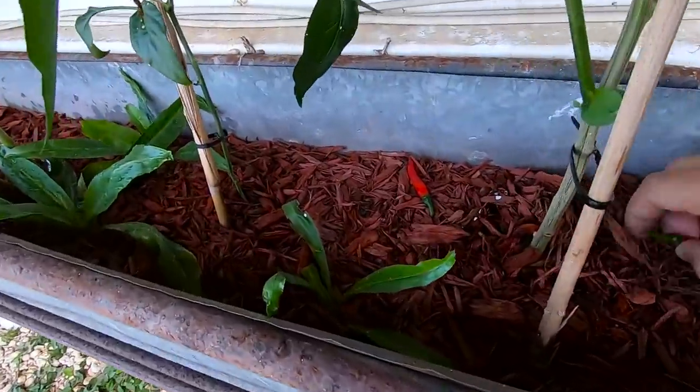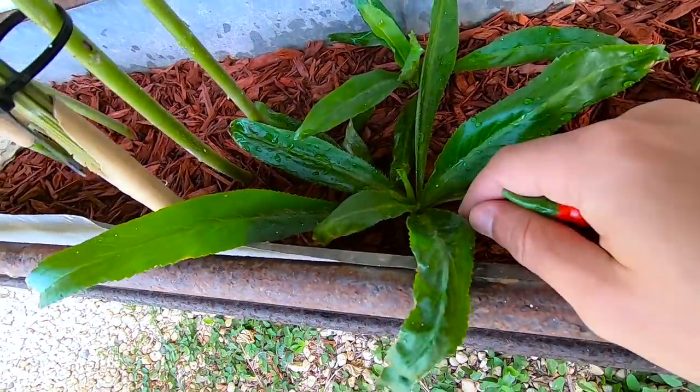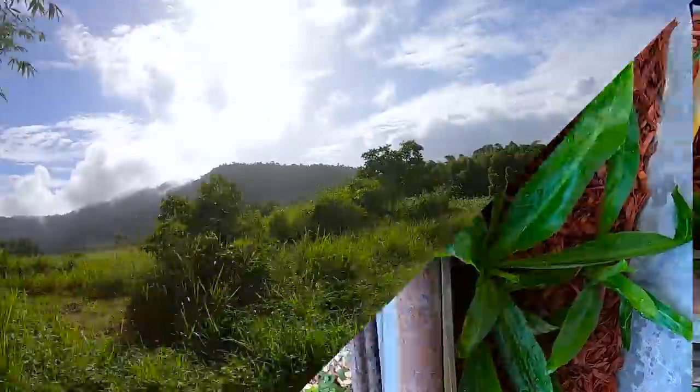Let's see. Actually, no, let's let him get red. Oh, but check this out. Wow. Look at the size of the sucker. This happens when you don't pick your suckers, guys. Let it grow. Let it grow.